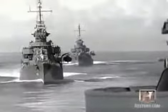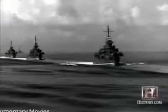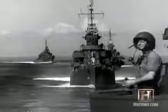In the fall of 1942, Fletcher-class destroyers arrived in Guadalcanal and formed an elite fighting unit known as the Cactus Strike Force. It wasn't a moment too soon. Japanese forces were continuing to advance. The technology, engineering, and armament of the destroyer had to pay off.